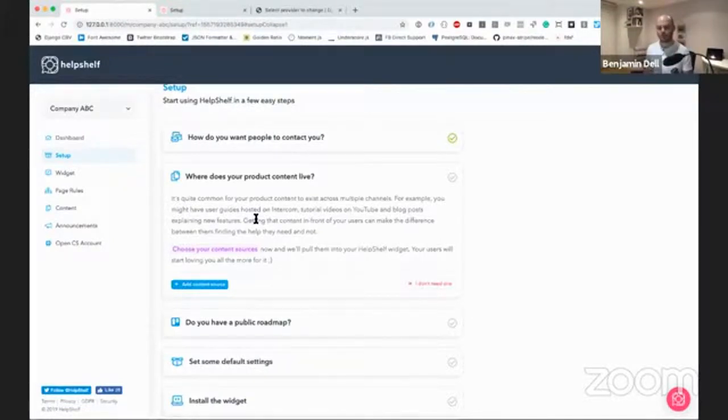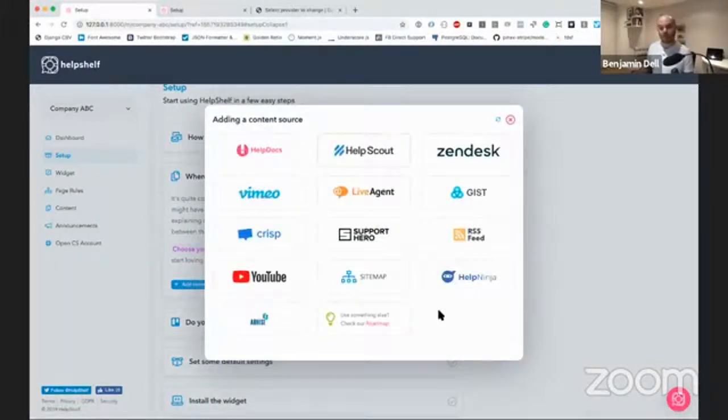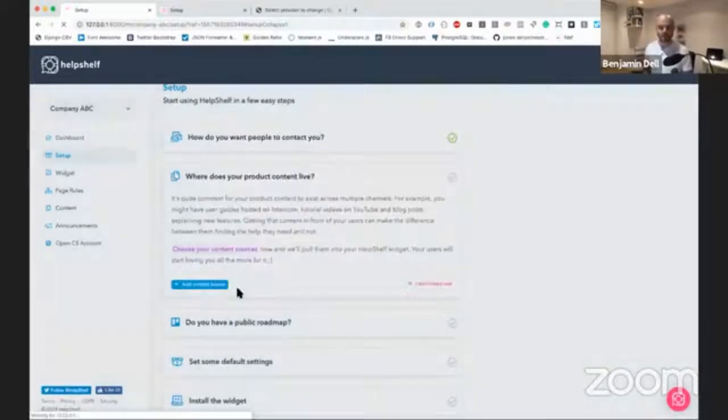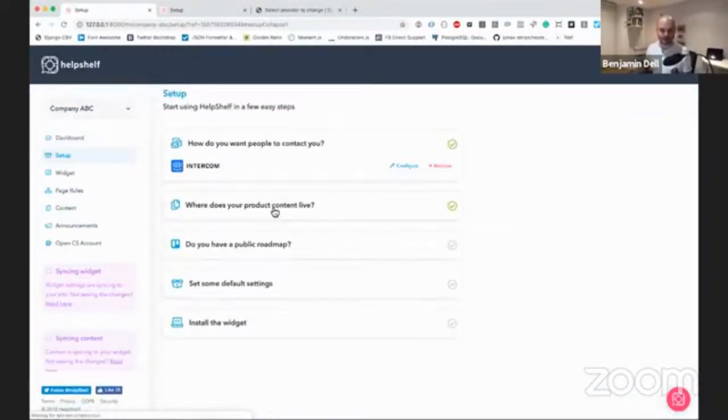But now we're going to ask you, tell us where those are, and then we'll keep them in sync and make them available. So we can click add content source. We've got a bunch of integrations here, and just like with the help desk options, we're adding new all the time. So you might look at, say, Help Docs, which if you haven't come across them, wonderful team and product, and it's basically just a knowledge base platform. And again, we provide a link for you to find this, but I've just pasted it for brevity. So this is my API key for Help Docs, so I've now added them here.